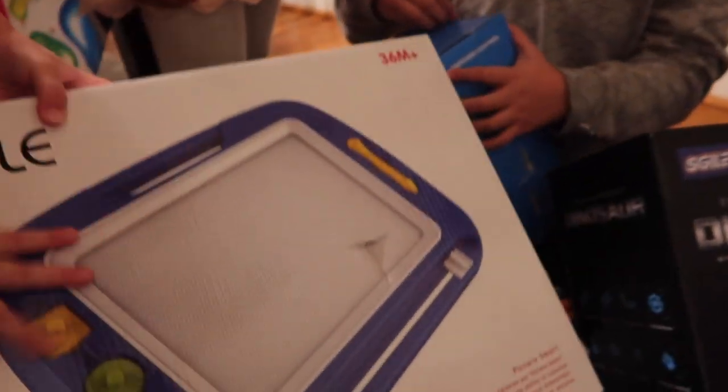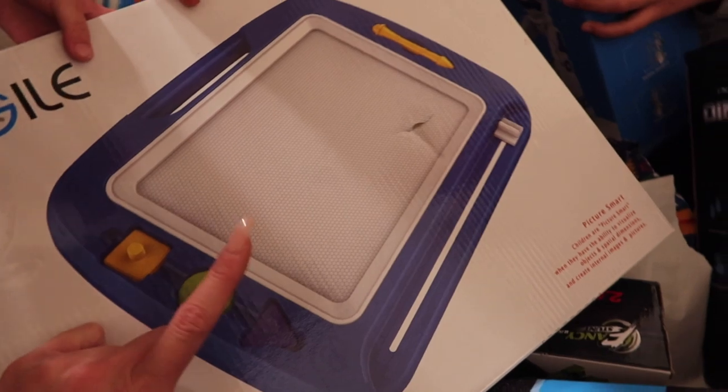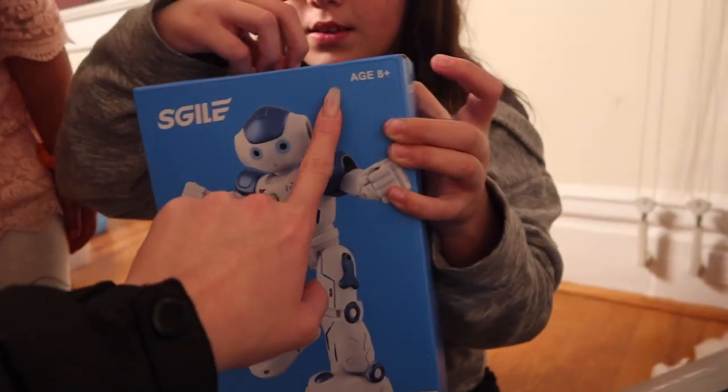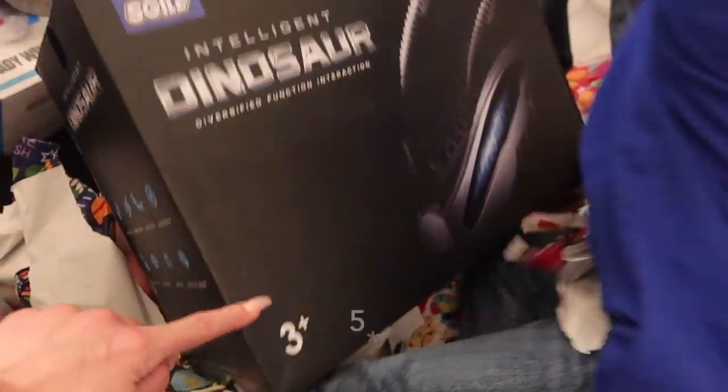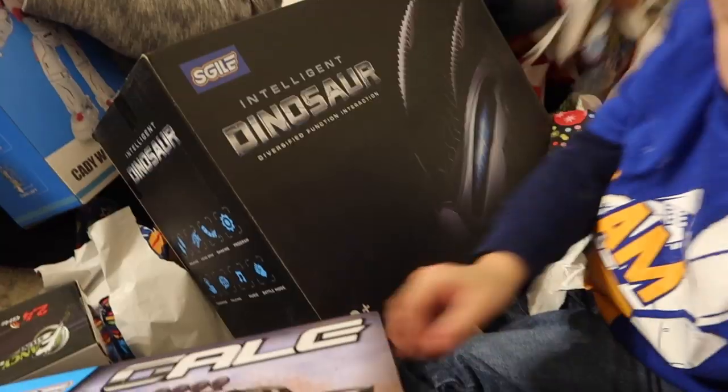That's funny how she wanted to open this one. Like she went right for this. And that's her age. And Alea went right for this and she's 9. So that's ages 8 plus. And Bernie went right for this one. She just turned 4. This one is 3 and up.